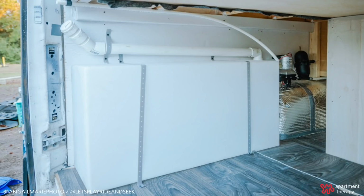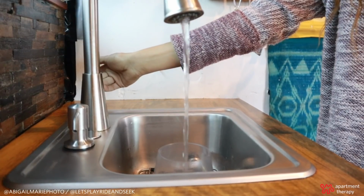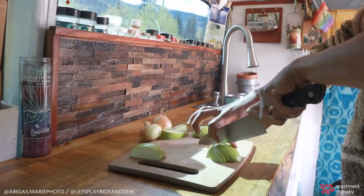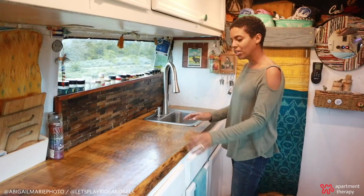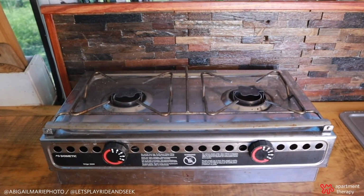We have a 33-gallon freshwater tank that is underneath our bed with a SureFlow pump that pumps the water up. I also decided not to have a fixed stovetop. I do a lot of prep in here. I'm also cooking outside a lot, so I wanted to keep this open. Our stove is a 2-burner clean burning alcohol stove.